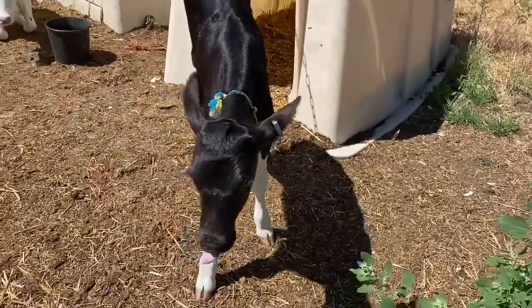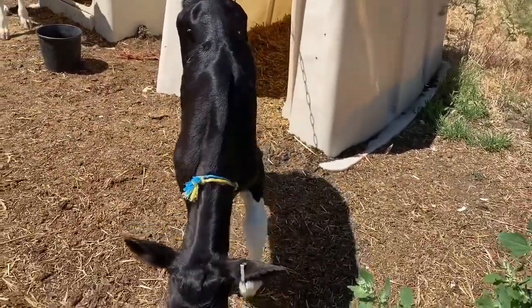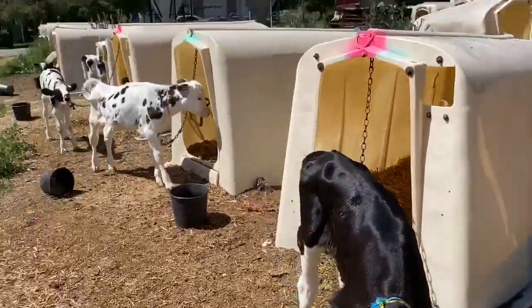No. Any pink one is a baby one. So these ones are still on the bottle. See how skinny it is?